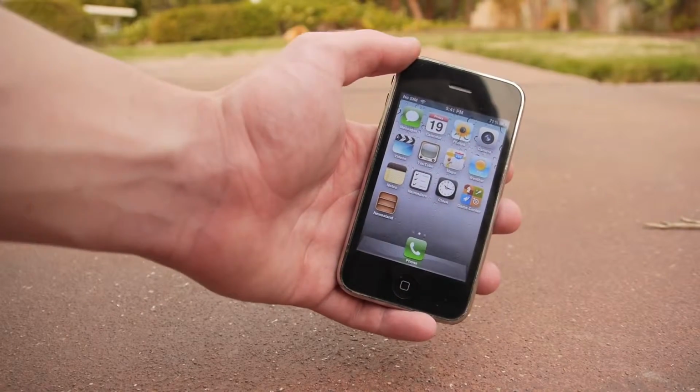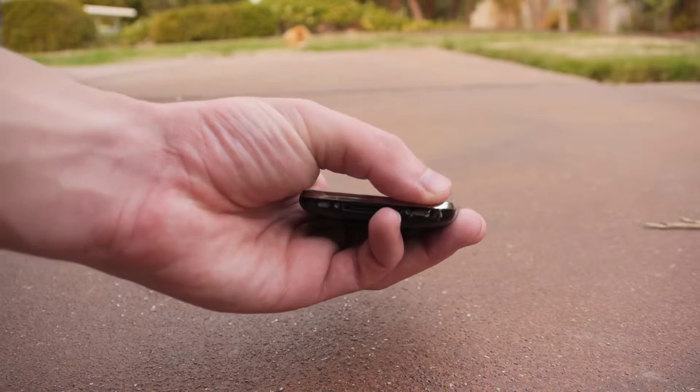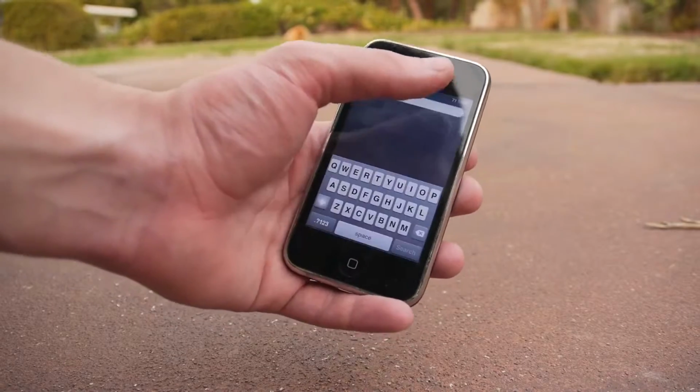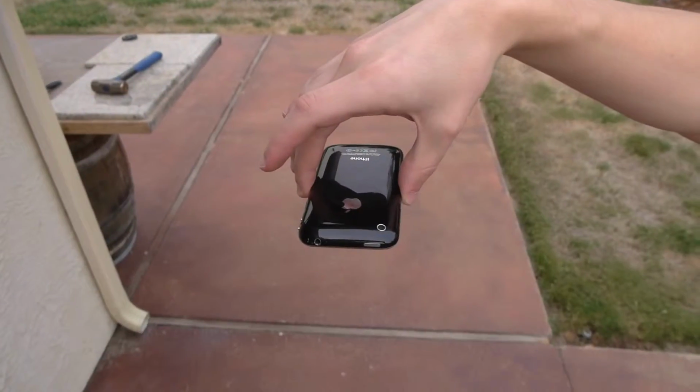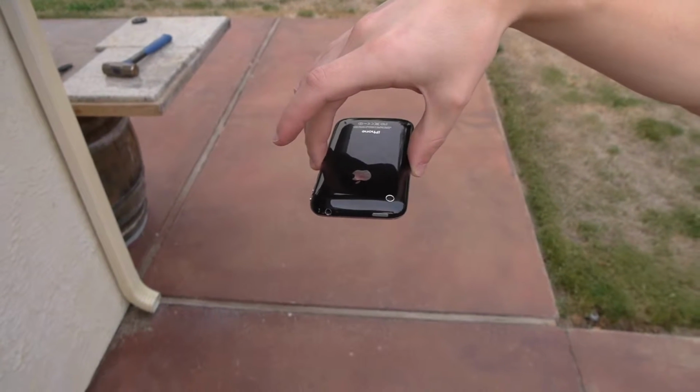Nothing too major with the iPhone 3GS side drop test, just a minor nick, just like the previous actually, the 2G and the 3G. So let's go straight into the front-facing drop. iPhone 3GS front-facing drop test in 3, 2, 1.